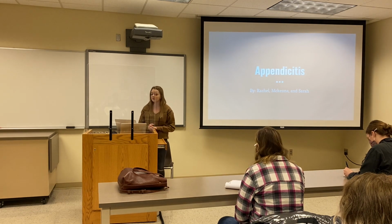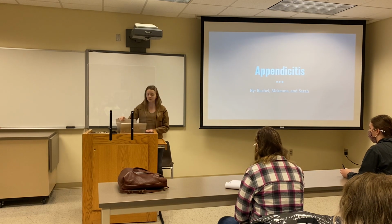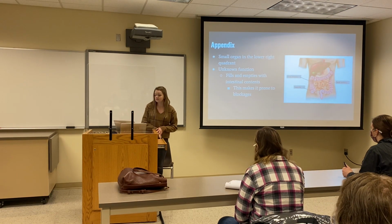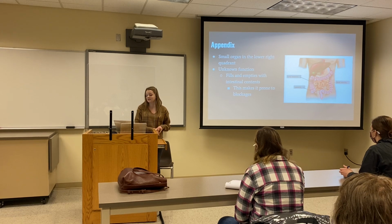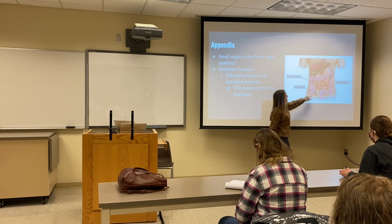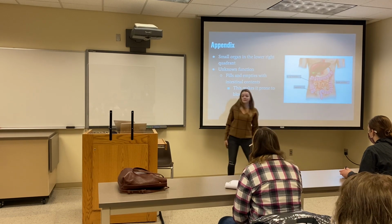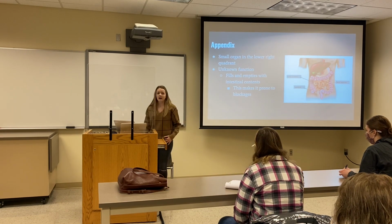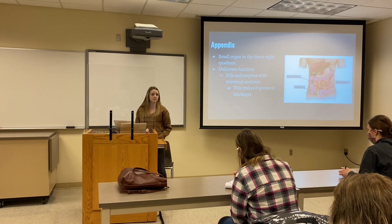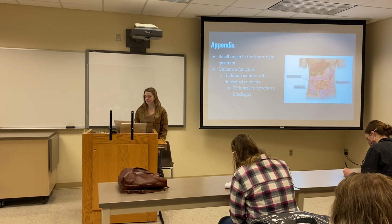Okay, to start off with, we're just going to talk a little bit about the appendix. So the appendix is a small tube-shaped structure right at the tip of your large intestine. It's about 4 inches long. You can see it on the picture right here. Pretty tiny, but it's there. It doesn't really have a known function to this day, and if you get it surgically removed, it doesn't really cause you any harm.